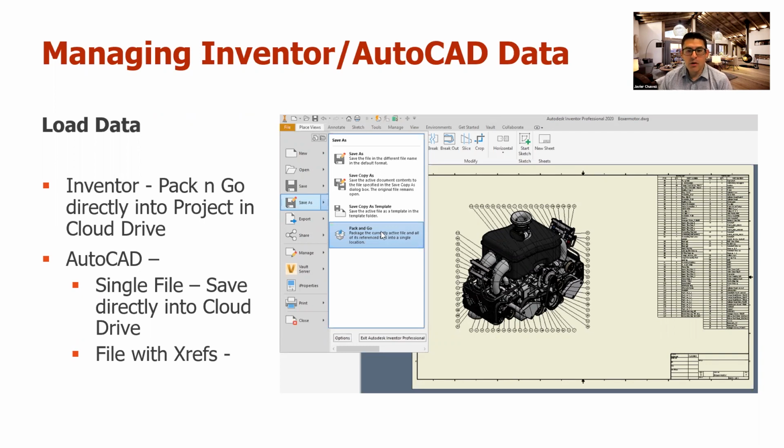So you want to make sure that you preserve the data, the folder structure, all of that, and eventually maybe get it back to your network drive or back into Vault if you're using Vault. So pack and go is the best way to do it. And if you open up an assembly or design, you simply pack and go directly into that folder. So we'll show that in just a second. We'll also talk about AutoCAD. AutoCAD is much easier. If it's a single file, just save it into the cloud drive.